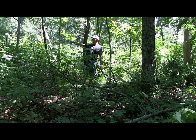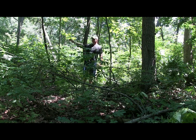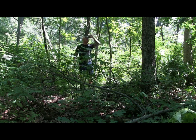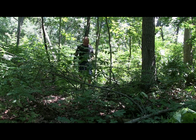I have a mock scrape that is hanging down here about 20 yards. I'm gonna pull that down. I think we're gonna switch it on the other side of the trail. Just see what happens. So I'm gonna try not to die. Same. Show you in a minute.